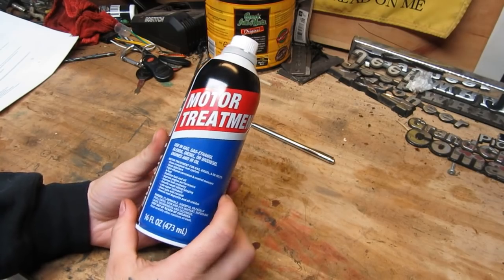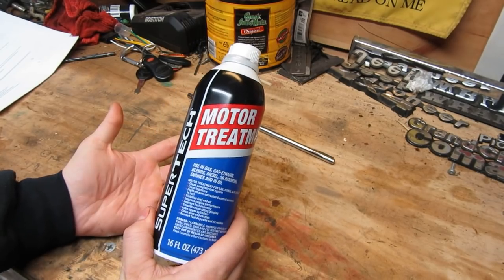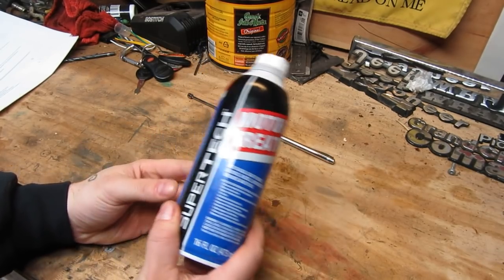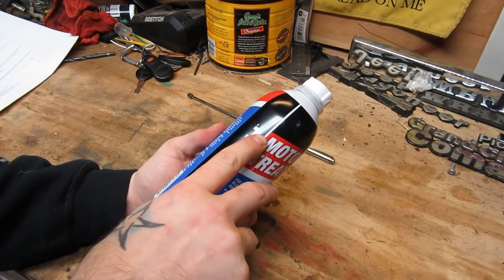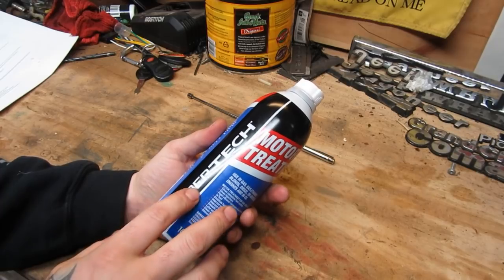What I did find out after the fact, I did my research once I'd already bought it. I should have done it the other way around. It was an impulse thing. I found out this stuff, SuperTech, is not the manufacturer. That's just the branding name that Walmart uses.